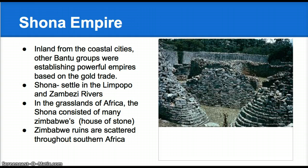Shona settled in the Limpopo and Zambezi rivers, and they were surrounded by grasslands, and this enabled the people that lived in this area to farm, which gave them lots of resources to support a larger population.